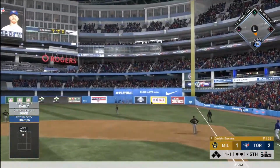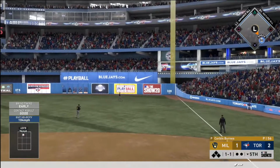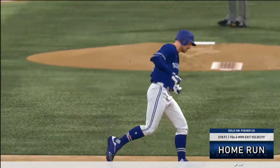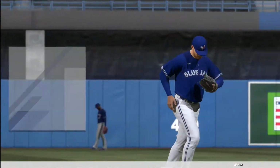Here in the bottom of the 5th now, it's Derek Fisher up again with another no-doubt shot to right field. His 2nd home run of the game, 2nd home run of the year, gives the Blue Jays a 3-1 lead.